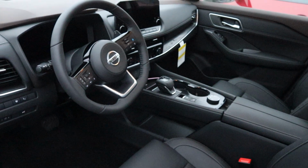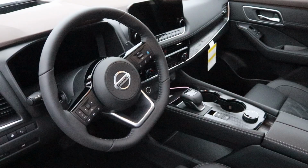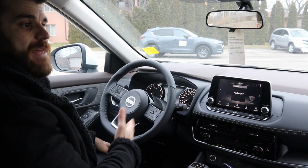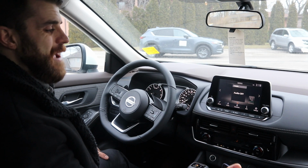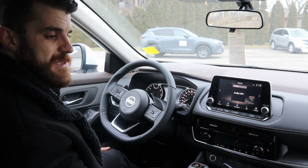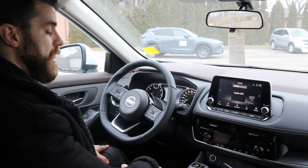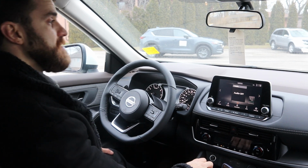This one, you get these two-tone, fully cloth seats. It's an 8-way power adjustable seat. You have the heated seats and the heated wheels, so similar features to the Mazda. The Mazda has the leatherette seating, but this cloth seat will do just fine. If leather's a deal breaker for you, then pick the Mazda, but the fit and finish of the Rogue is nice. I do like the interior design.